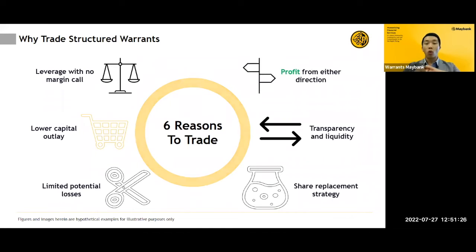And lastly, I would like to point out that we know a call warrant's value goes up when the share price goes up, while a put warrant's value goes up when the share price goes down. So up or down, it is important that you get the right warrant that expresses your bullishness or bearishness. This combination allows you to profit from either direction. So it makes structured warrants an awesome and cool financial tool to have during a volatile market like right now. Okay.